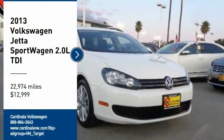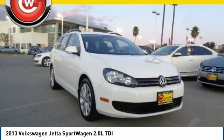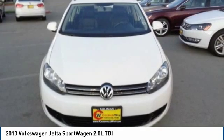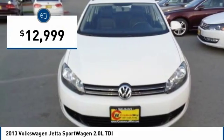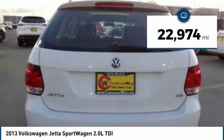Come test drive the 2013 Jetta. The Jetta is a premium car that is family-friendly with a great price, agile and confident handling. Volkswagen Jetta, and is priced below $15,000. This vehicle has less than 25,000 miles.